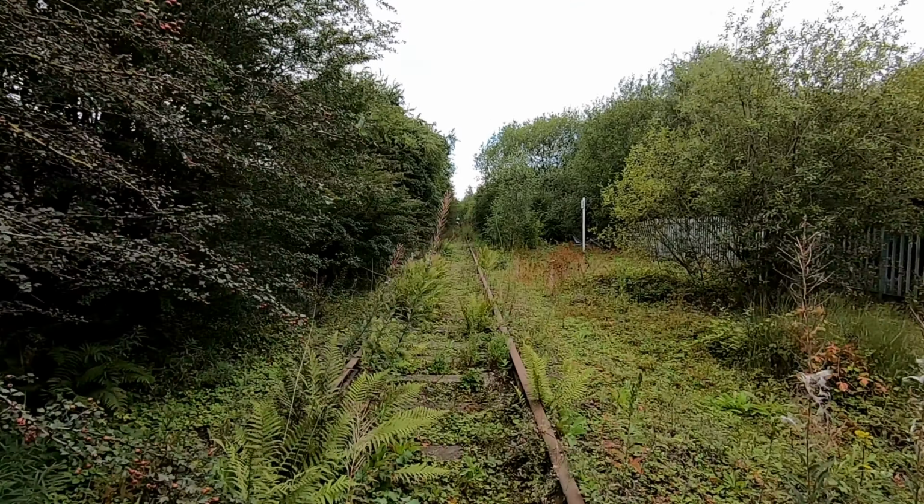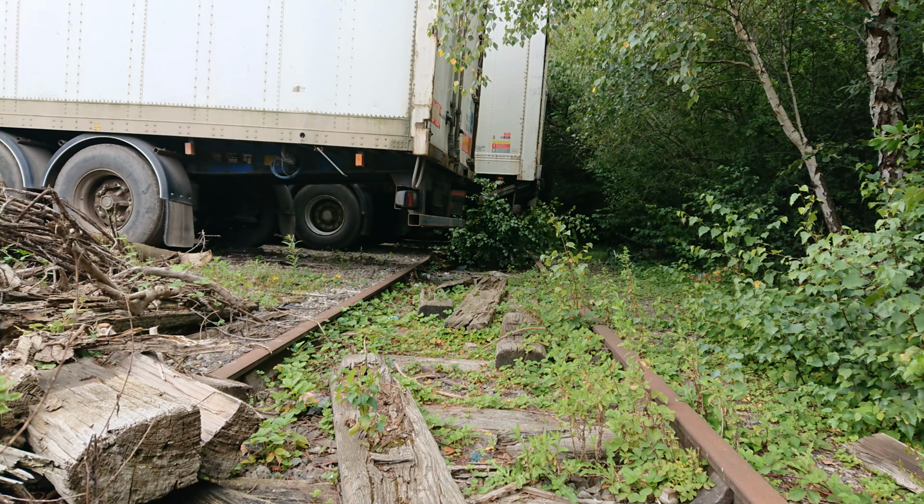Right, it looks like the rails are either coming to an end or blocked by lorry trailers. I'm pretty sure the rails won't disappear. I think the tail ends of these trailers have just been parked over the rails. So we're not going to go through the yard. We'll see if there's a way around them. Okay, so leave them behind. It's a convenient gap in the fence just here. Through we go. Oh wow, there's more.